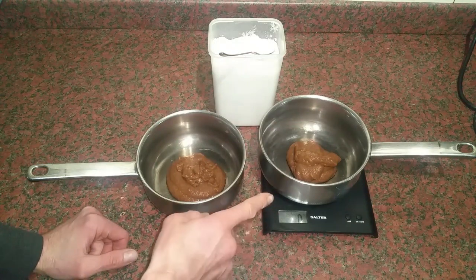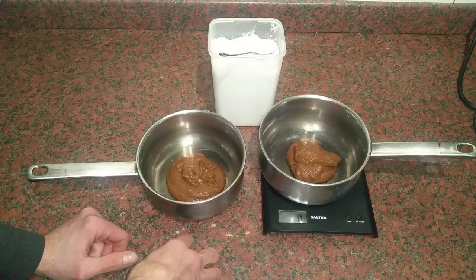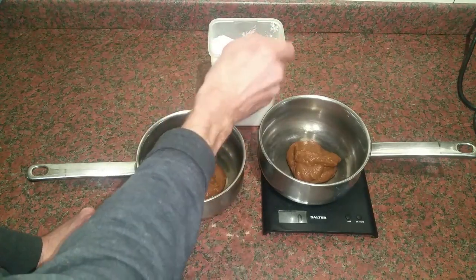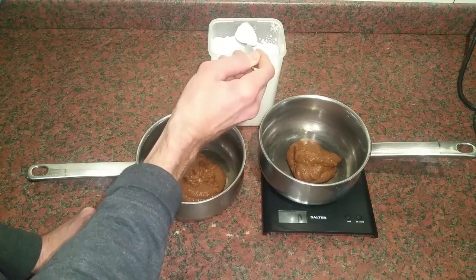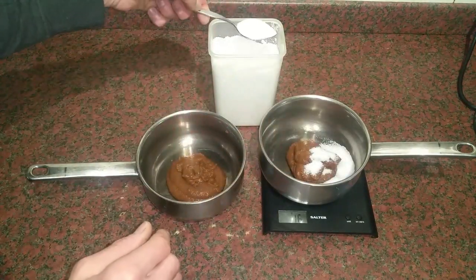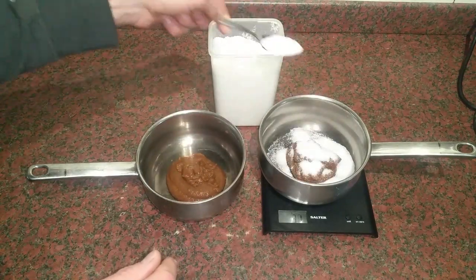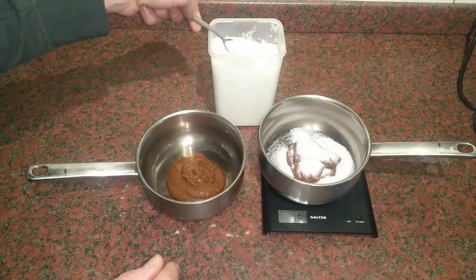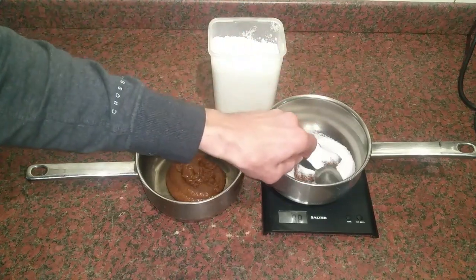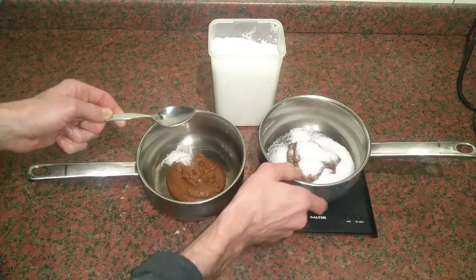So I know that's 120 grams, so another 60. So we're looking at 180. Sorry, 60 grams is what we need to add for that one. I do have a left hand. So look at that, that's crazy. That's how much sugar is 60 grams. Bit too much. There you go, 60 grams. Look at that. That's half.